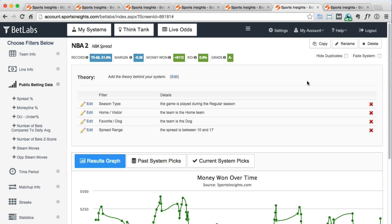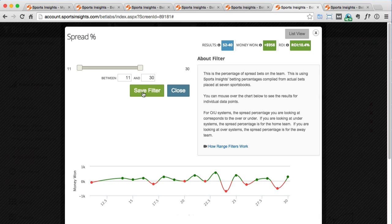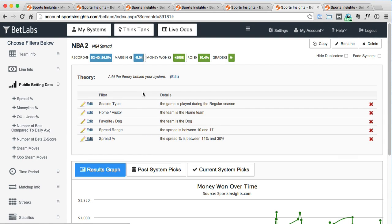Okay, so the second idea sent in was betting on home underdogs of 10 points or more. As you can see here, 51.8%, 0.8% ROI. Not very profitable, although it's a decent system. But I did another tweak to this one as well. If you filter in teams that are getting 30% or fewer of the public's action, it goes up to 56.5% and a 10.4% ROI. So double-digit home underdogs getting very little action is a profitable play.